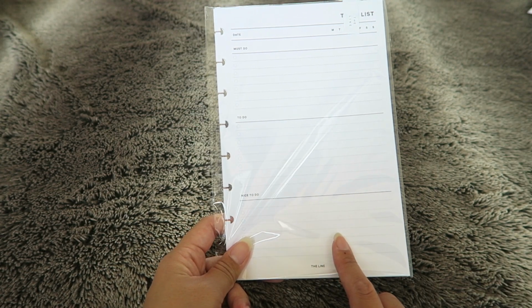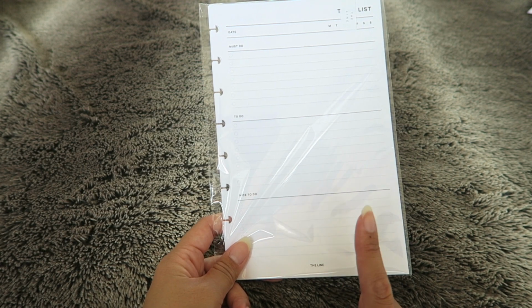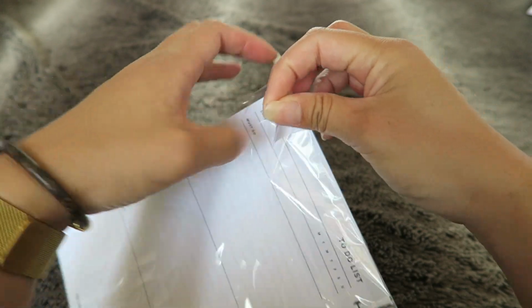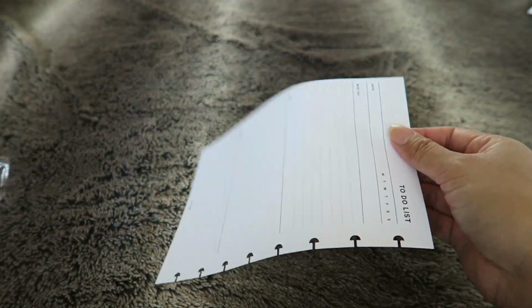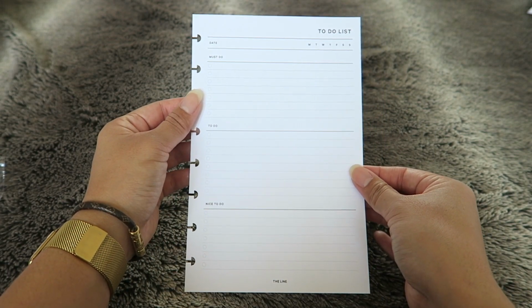So I think these ones were meant to be for daily use, but I do think that these would be great for the entire week as well. Let me take it out so I can show you. I just love the paper. It's so smooth. And so here it is.